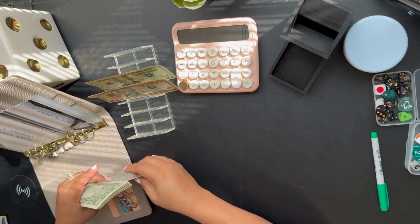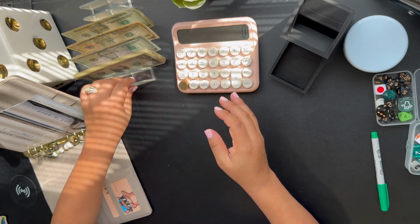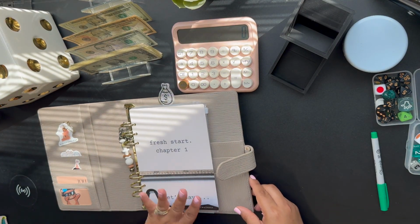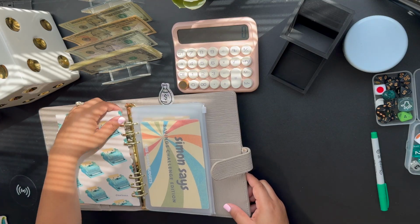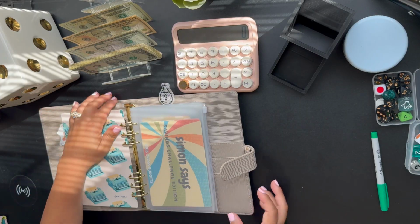It's still a good amount. It's still a pretty decent amount that we can get pretty far with. But our games are just a little spicy. This amazing dashboard, Fresh Start Chapter 1, Let's Save, comes from my bestie Maribel over at Minto Co. The quality, guys. It's the quality for me, you know? All right, my keychain. Yeah.